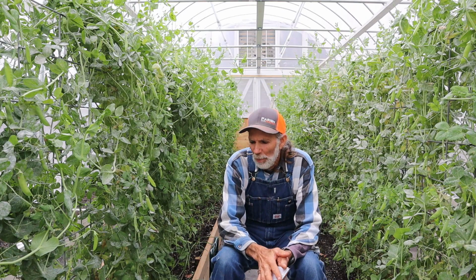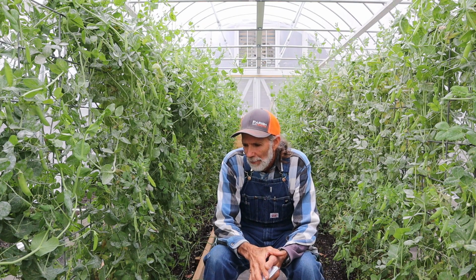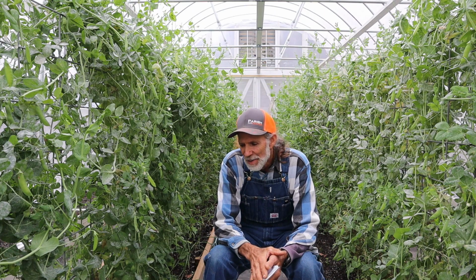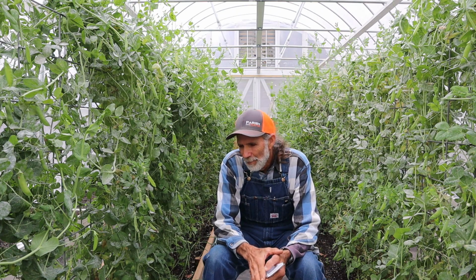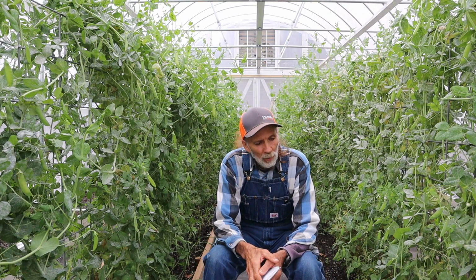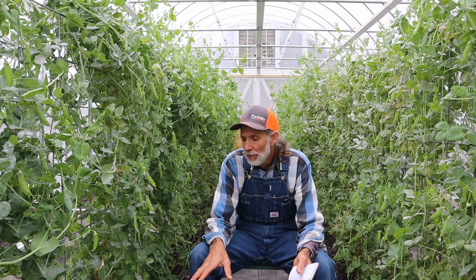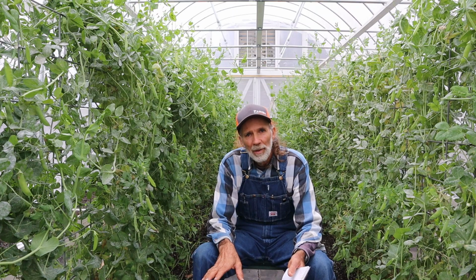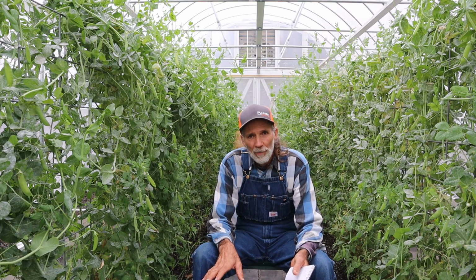I guess probably one of our greatest assets that we've learned from the high tunnel is the simple fact of the weeding. I spend maybe less than an hour a week weeding both high tunnels, because the weeds, once you get the soil amended and you get the right soil in here, weeds is just not a problem. We don't have a problem with them.